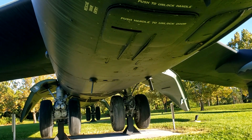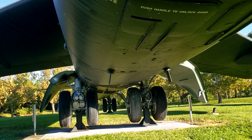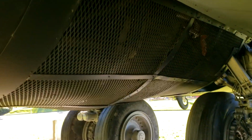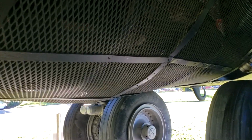Behind that are a couple of rather significant antenna blades. And then we have the forward landing gear. Obviously this mesh has been put here just to keep animals and stuff out of the open landing gear bay.